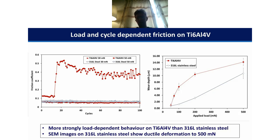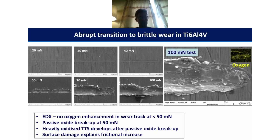So this is an example here. You can contrast the amount of wear that occurs on these two coating systems. So again, this is from the nanotest sample data. So you have a depth sensing capability as well as friction. So the SEM really confirms that abrupt change in behavior that occurs in this test.